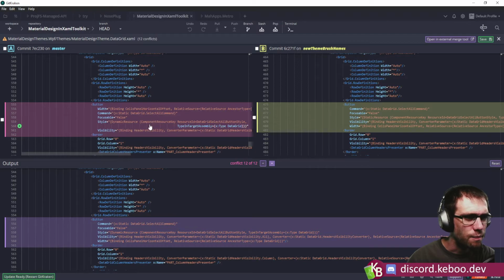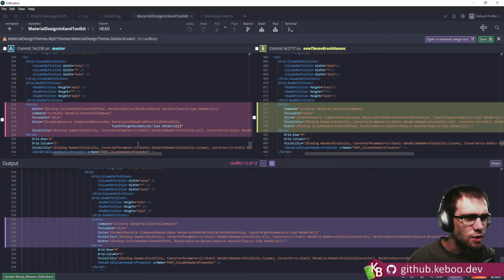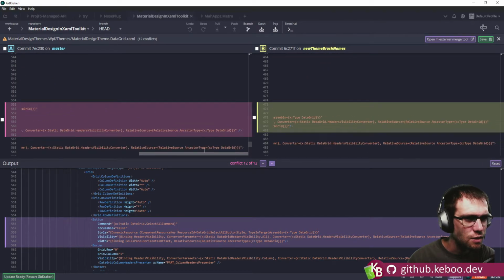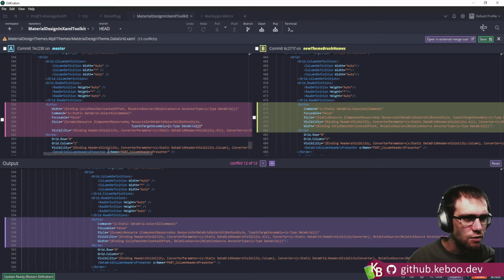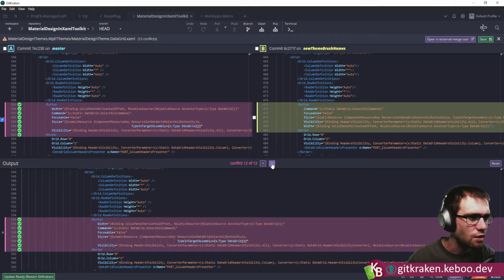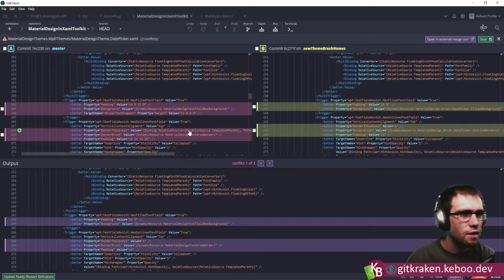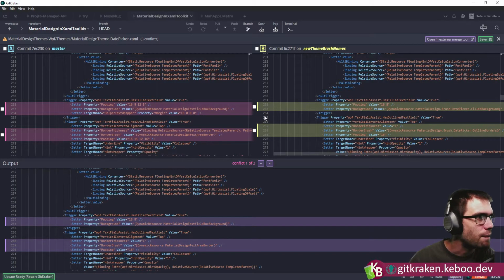Let's see here. What's the change here? Is there even a brush in this? I don't see a brush in this. We're just gonna take that one, save. Oy vey, 16 more to go. This is gonna be exciting.